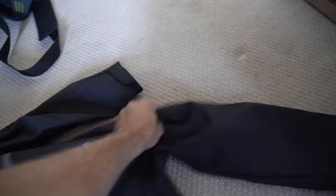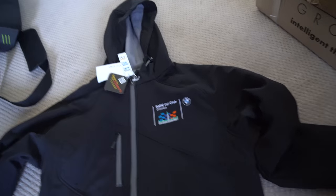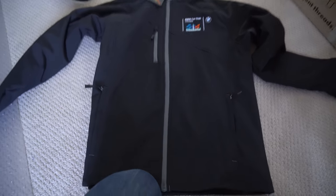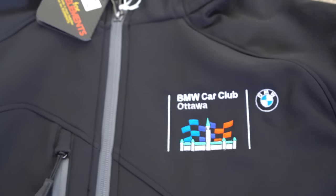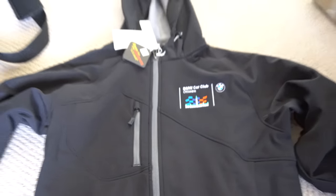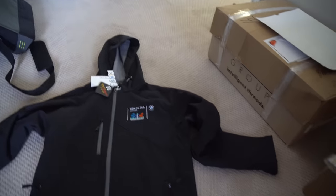So, hold on. As you can see, this is sort of a hoodie. This is the navy version, and we embroidered the BMW Club of Ottawa logo on the left breast pocket. 24 jackets were ordered, and members will be getting them within the next month. So if you see these jackets flying around Ottawa, they come from the BMW Club of Ottawa.